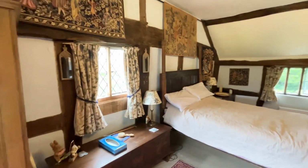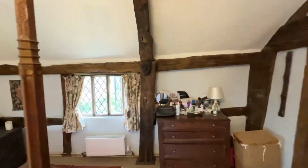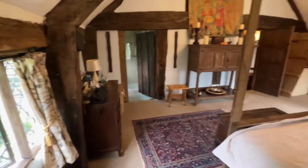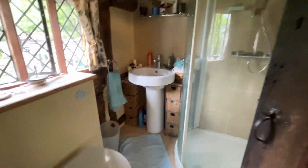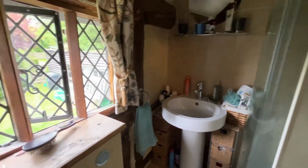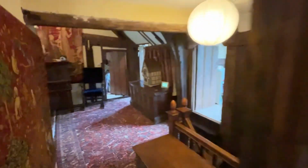Triple aspect, so front facing, side facing, rear facing windows. Loads of space for a 4-poster bed, as you can see. Beams on show, and then the lovely windows overlooking that rear garden. So really, really nice space. Ensuite, so you've got basin, WC, large shower cubicle as well with thermostatic shower over there. Again, another window, so lots of natural light within here. And then there is a lovely stone wall behind that door as well. So that's main bedroom.